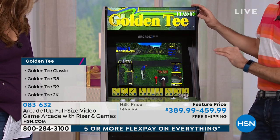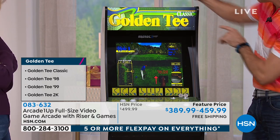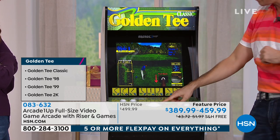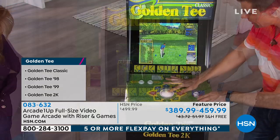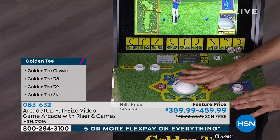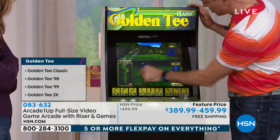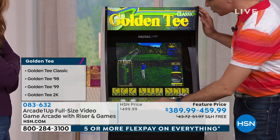Now, this one's a little bit more expensive, Shannon, and here's why. A few more intricacies they've done with this particular cabinet. First of all, you've got the light-up marquee, a nice touch up top. And then the camera will show you right here, this trackball. It looks like a pool cue, that white ball, but it is very sensitive. Look at that. There's your backswing, and then you swing through. So here's your fairway, there's your course. You can shoot the wind. This thing has it all. You can choose which.